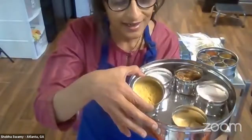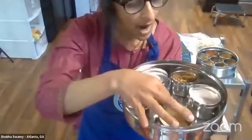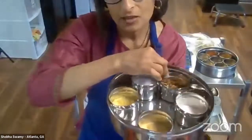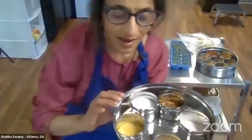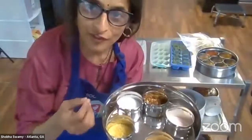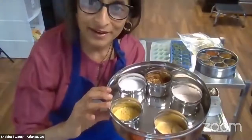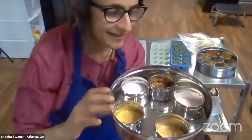some nutritional yeast, some garlic powder, some salt, some red pepper flakes. So when I go to teach at that school, if people want to add some more flavor than what they have, this is another kind of dibba that I carry.